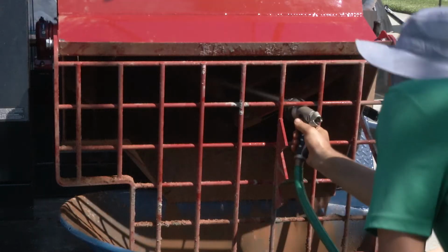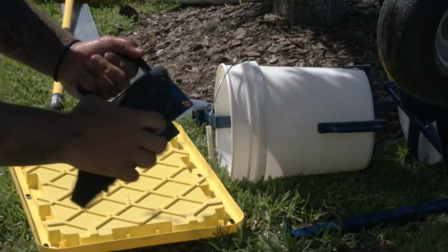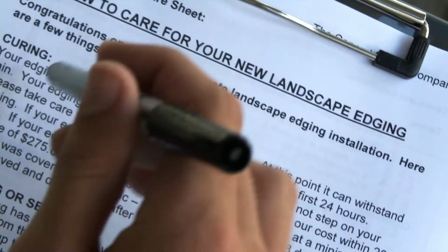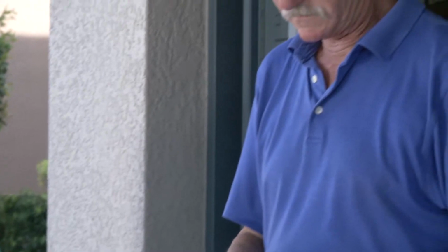Once all curb is finished and sealed, you will spend a few minutes cleaning up any excess concrete material left behind and rake back the customer's mulch to finish off your masterpiece. Lastly, you'll review the work with the homeowner, go over their care and maintenance program, and collect the remaining balance owing for your work. Now you are off to your next job.